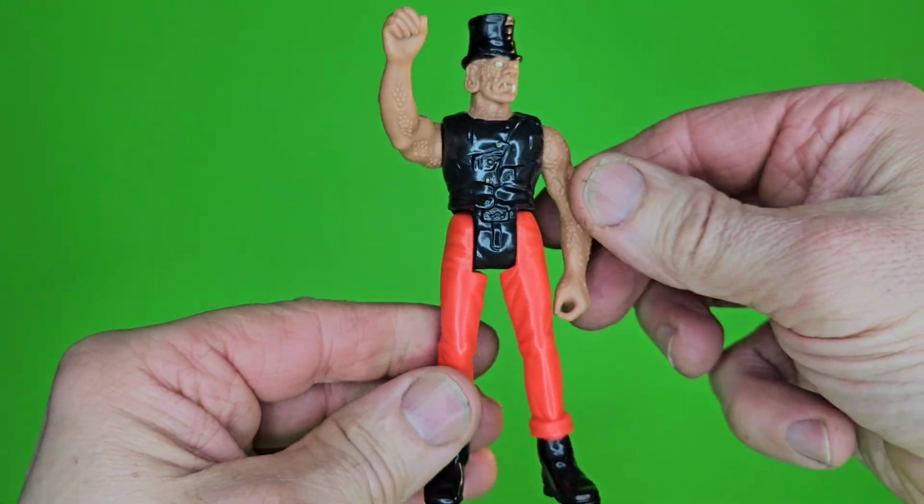And again, a lot of these characters came with accessories and stuff like that. But I don't really have a lot of room on my shelves to display these figures with accessories. I do want to maybe get one complete with a cool creature. I think some of them had creatures on top of them. I wouldn't mind having at least one of them like that. But I like to display them like this. I think it's pretty cool. So that is Dr. Demo with his top hat.